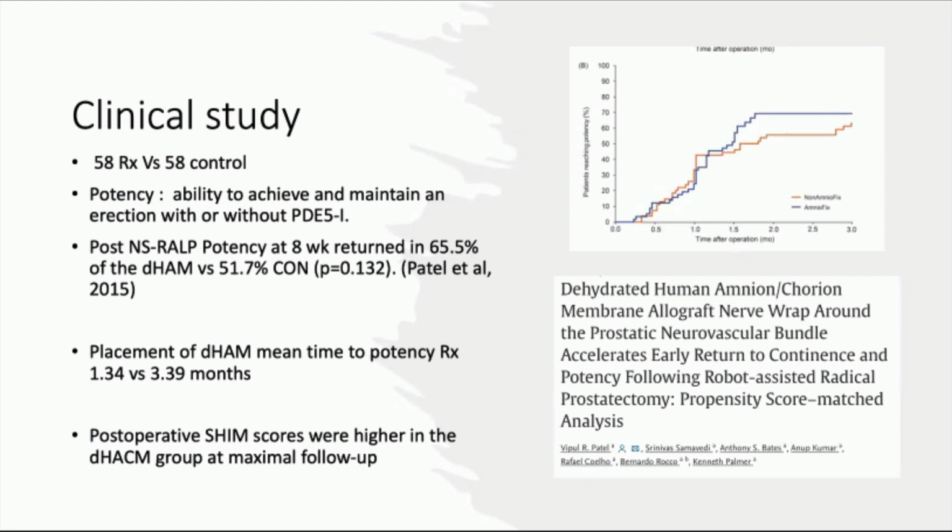When I looked at the manuscript of this study, there was no mention of patient data, no mention of mean age, no mention of comorbidities, anything. There were also no statistics mentioned before and after for the SHIM questionnaire. And regarding the follow-up period, there is just this graph showing a follow-up period of 3 months, which raises a high probability of bias in this study.